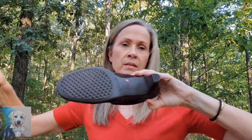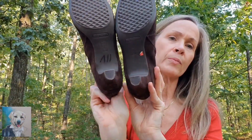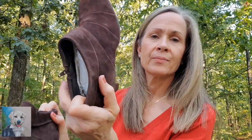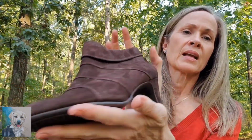Suede, little kitten-heeled booties. And these were brand new. That one still has the paper in it from the store. Really can't wait to get these things listed. So I'm going to be really busy Monday morning.